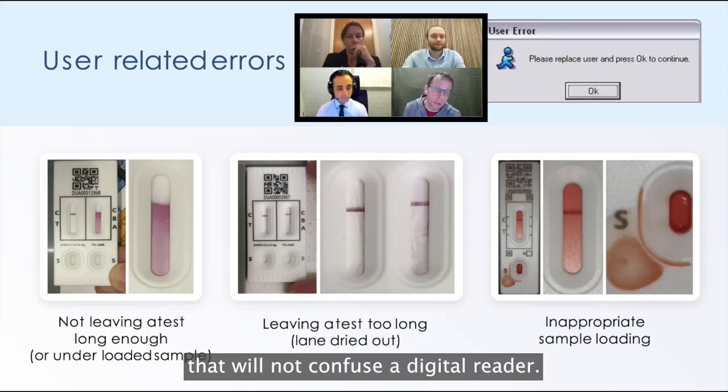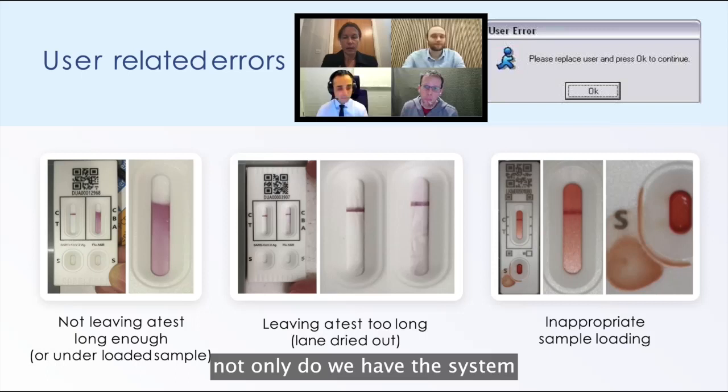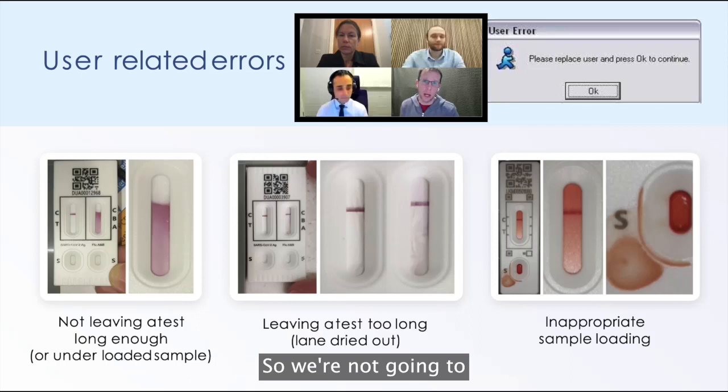So not only do we have the system, when it sees this, it can say, this is wrong, it shouldn't happen. So we're not going to provide a result for it. It can also provide a reciprocal relationship with your users for the first time.